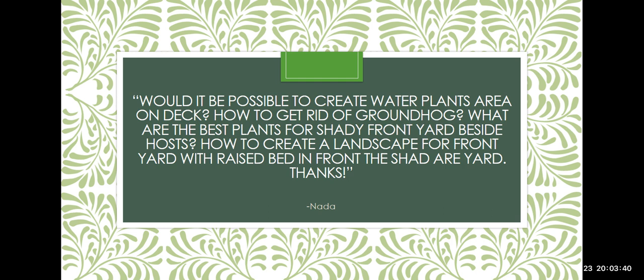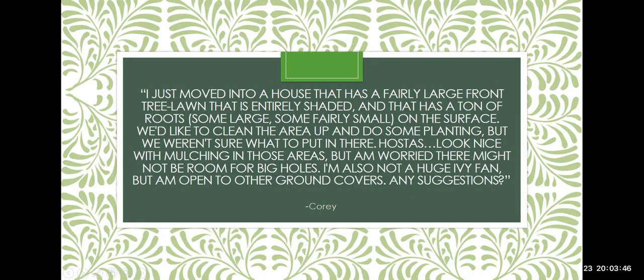I don't know who put this, but thank you for doing this. It's Corey. I just moved into a house that has a fairly large front tree lawn that is entirely shaded and has a ton of roots on the surface. I'd like to clean the area up, but we weren't sure what to put there. That's exactly what I have.